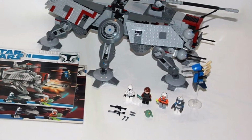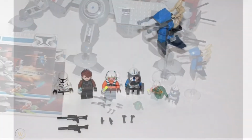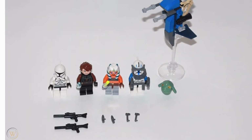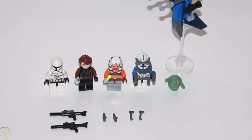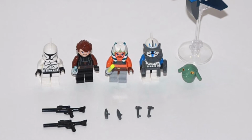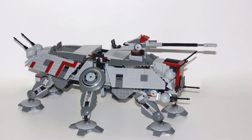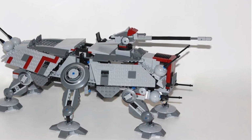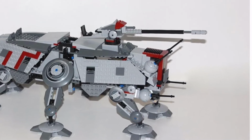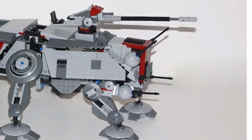This came with Captain Rex. This was the only set you could get Captain Rex in. It came with a nice STAP for the droid. It also came with the standard clone trooper and Anakin Skywalker, which we got a lot of, and Ahsoka Tano, which we also got a lot of. But it also came with Rod of the Hutt, a very cool little figure. So this set was truly based off of the Clone Wars movie, which had many great features to it.